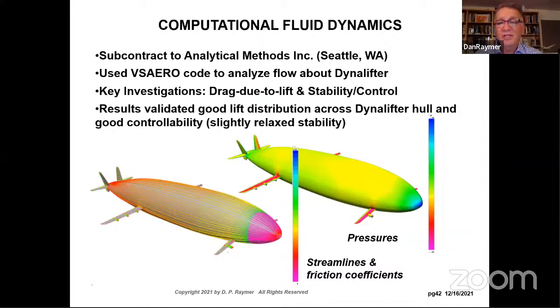I had analytical methods in Seattle run the VSAero code, which was a pretty good code back in the day. We have much better things now, but it looked pretty good. And we showed with this that we got a pretty good lift distribution and a pretty good drag due to lift, actually. It worked out pretty well.